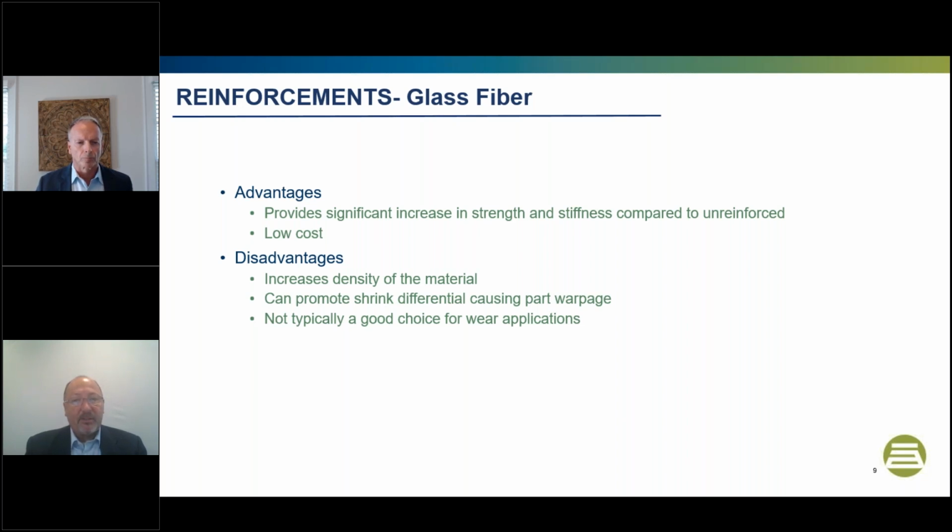The disadvantages of glass fiber include the fact that it increases the density of the material. And if your application is such that higher weight is not desirable, this could be a disadvantage. Glass fiber also promotes differential shrinkage during the molding process, which can lead to part warpage. And lastly, glass fibers typically are not a good choice for any applications where there's a wear surface.